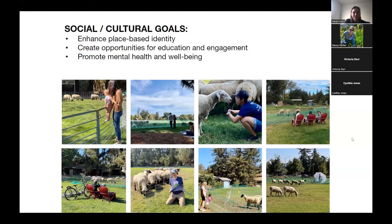But what I'm really interested in, and the part that I want to talk a little bit more about, are these social cultural goals, right? This is kind of the Nature RX aspect of it. Does having sheep on campus, on a college, land-grant university, actually help enhance place-based identity? Do students feel like they're really a UC Davis Aggie when they see the sheep out there? Is it something they're proud of? Is it something they're excited about? Does it also create opportunities for education and engagement?